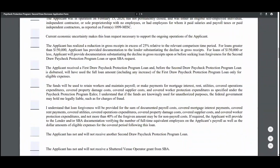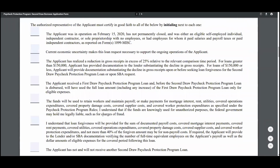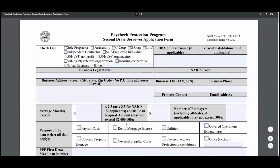Again, there are some more initials that you have to do that are slightly different. That is all basically going to say, hey, you didn't do anything illegal for the first round, so you're still eligible for the second round and so on. So it's really the same thing, with some little subtle differences that I've pointed out here. That's pretty much how you apply for the second draw.